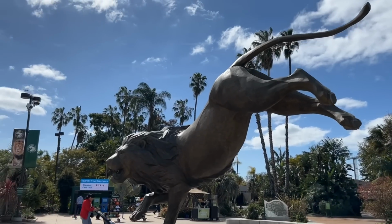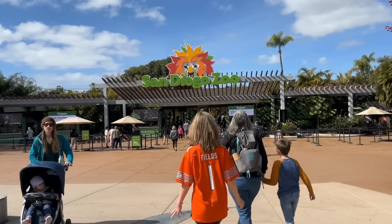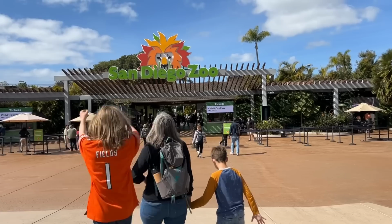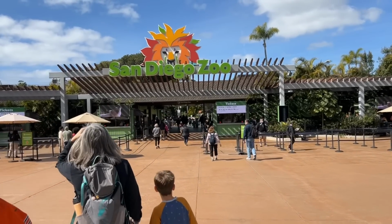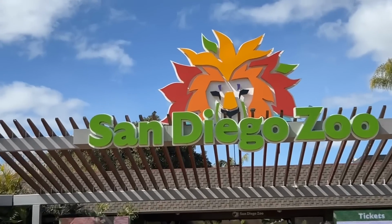It's a wonderful, wonderful experience. But I was surprised by a lot of it. We've been to a lot of zoos. The main thing I was surprised with is the amount of stuff that was included, because it's fairly expensive to get in. But when you go to other zoos, they sort of nickel and dime you with additional tours.